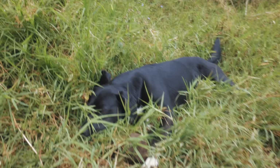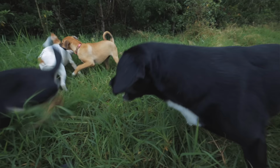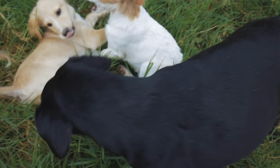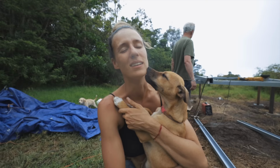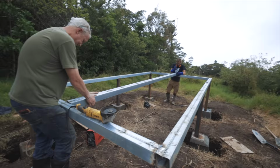Doing construction all day can get a little redundant. But having these puppies around all day long to play with in between is literally the best feeling in the world. And we don't just have one. We have Lola Girl, which, as you guys know, is the queen. We have five little puppy guppies, and they are just the best.